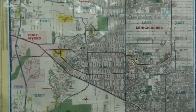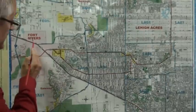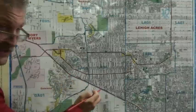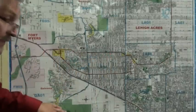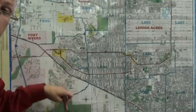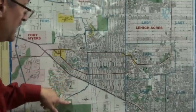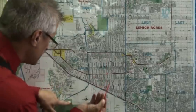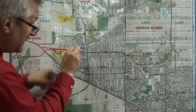Now, here we are looking at Lehigh Acres. This is a close-up right here. And what you're seeing here, this is Immokalee Road or Highway 82 running along here. Lee Boulevard coming right through here. The airport I showed you a moment ago, right exactly here where my finger's pointing, this is the beginning of the airport. Your house on Harry Avenue, I'm going to use this to point with, is right here. Right exactly there, in that exact point.